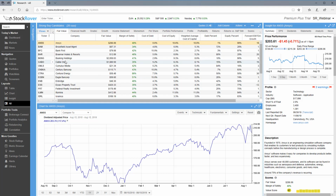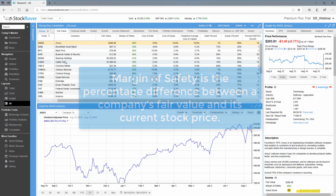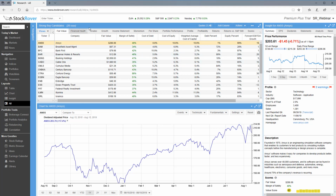This view is quite informative because it's showing us our 26 stocks and their margin of safety, which is the percentage difference between a company's fair value, which is computed by Stock Rover based on a forecasted discounted cash flow analysis, and its stock's current price. You can always ask Stock Rover to explain the metric.